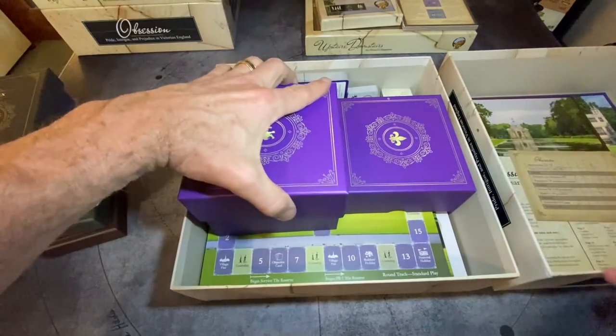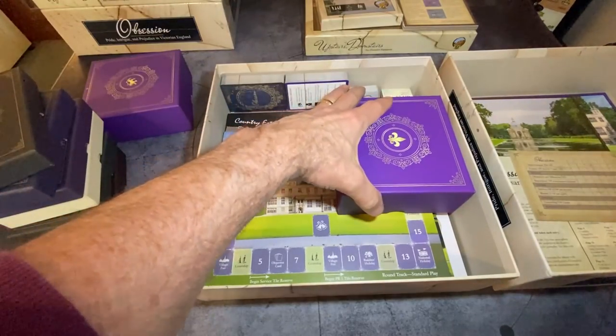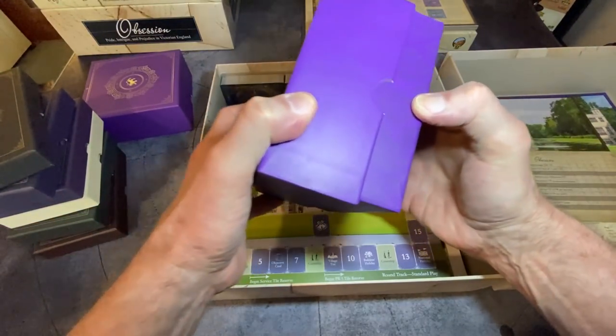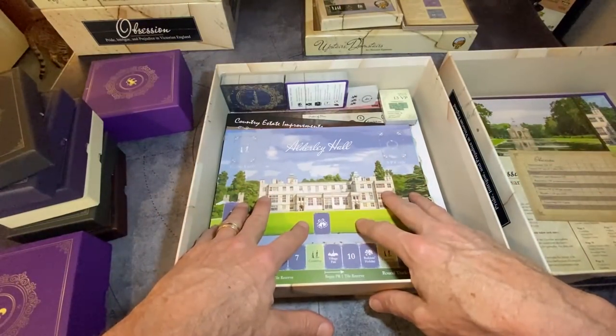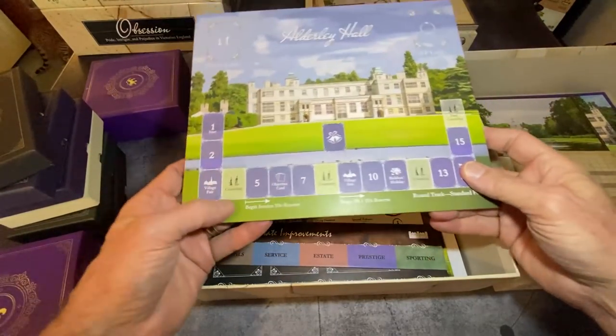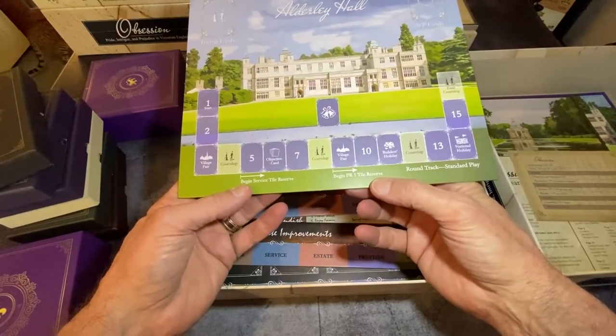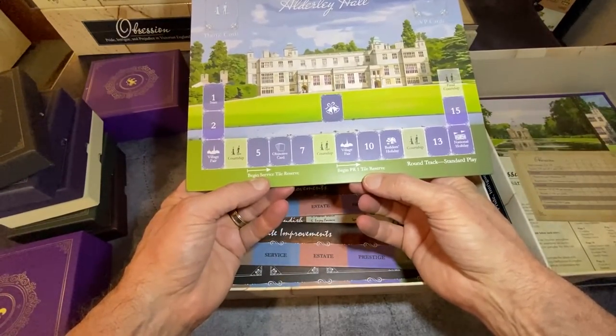I'm pleased with that. This is coming out of the linen is nice. It's nice on these. This one was not used. So they only had to use one box for the storage. We have the new round track. Again, I'm going to examine these in great detail, but you can see the reserves there are the main difference in this round track.